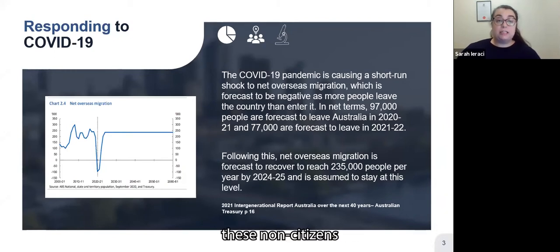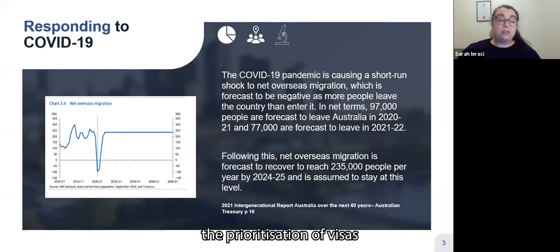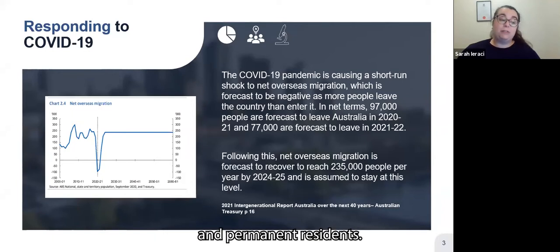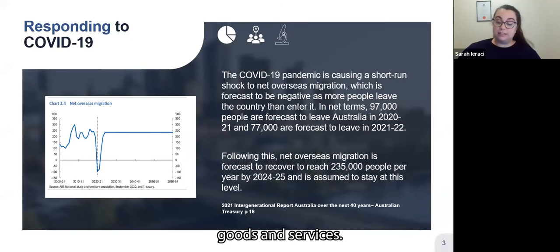The granting of visas for non-citizens in compelling and compassionate circumstances has also continued to be processed, including the prioritisation of visas for those with an urgent need to travel, including immediate family members of Australian citizens and permanent residents, maintaining the lawful status of non-citizens unable to depart Australia, and also facilitating the entry of individuals providing critical or specialist medical services and other critical skills required to support the national health response to COVID-19, and to also maintain the supply of essential goods and services.